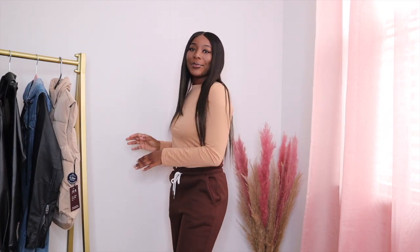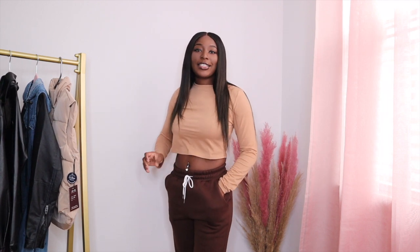But yeah, y'all, I really, really love this top. I love how they fit. The only thing I don't like is this bottom part, but it's not a big deal at all. We're gonna get into these sweatpants later. Let's continue with the tops, okay?